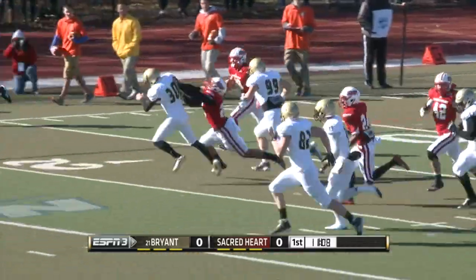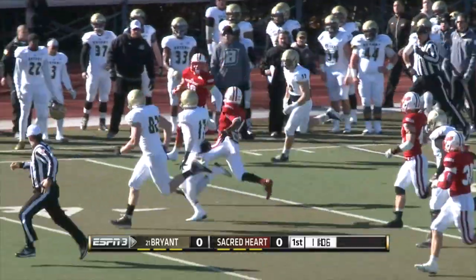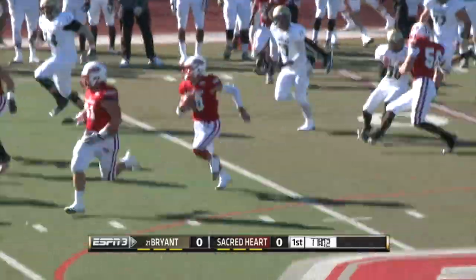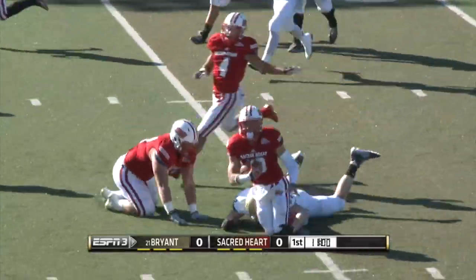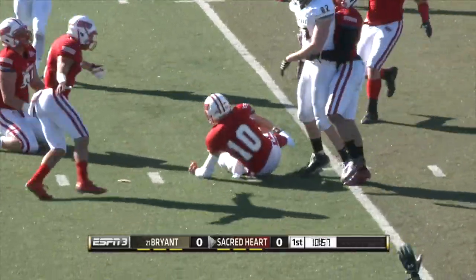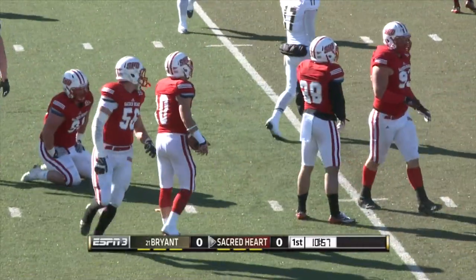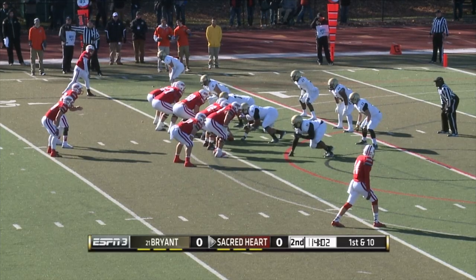Sacred Heart with the block, and Regan comes the other way, down the far sideline, to the 40, cuts it back near midfield, has a couple of blockers, to the 40 of Bryant. Regan finally tripped up at the 35 by John Lavin. The Pioneers with their seventh block kick in Carolina.